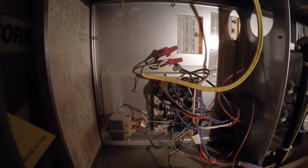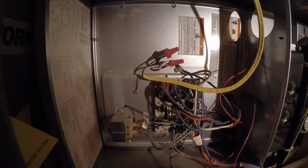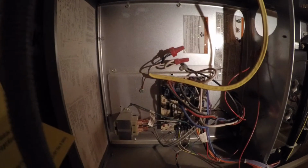So I got a good start. I got 8 flashes, which means flame loss. So I'm going to look at the flame sensor and see what we got going on there.